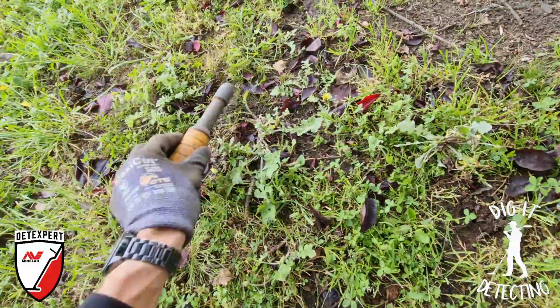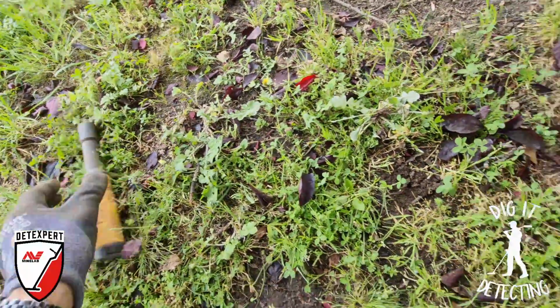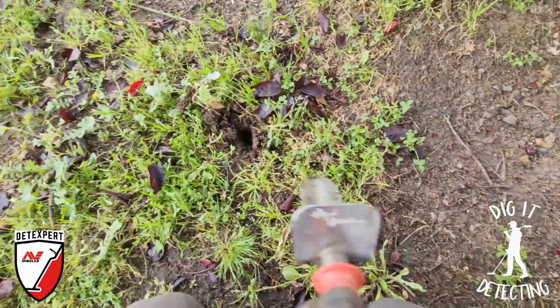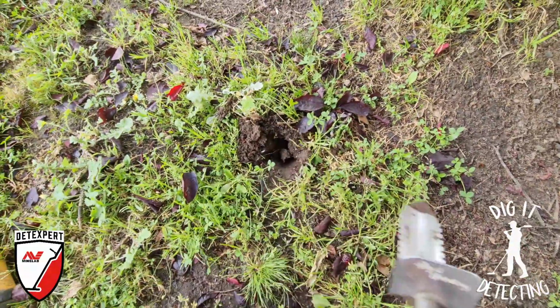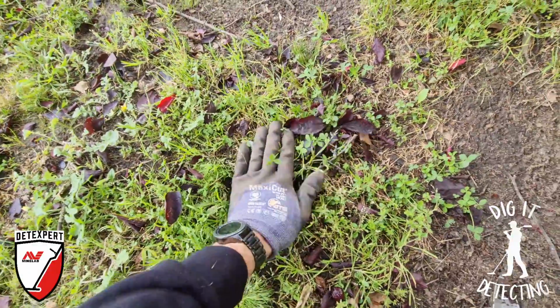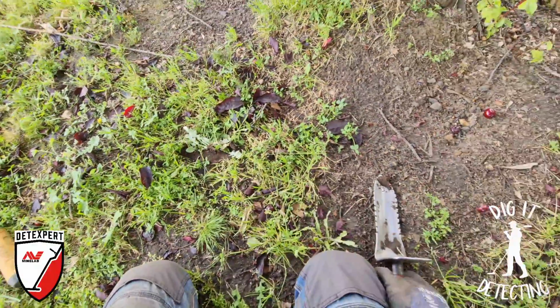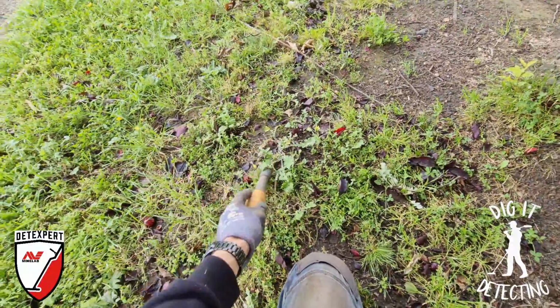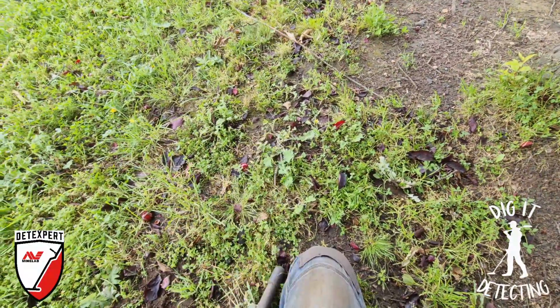Oh, there's a target there. There is too. We'll turn him off. It really was not deep at all though. Literally, I just stuck the shovel in and went sort of like that, and out popped that sixpence. So not very deep at all. Unfortunately bent and broken though, so we need to find one in a lot better condition. Who knows? Maybe that's it right there.